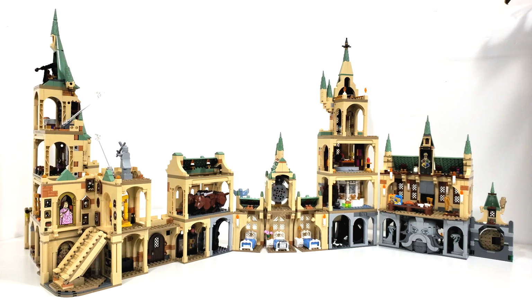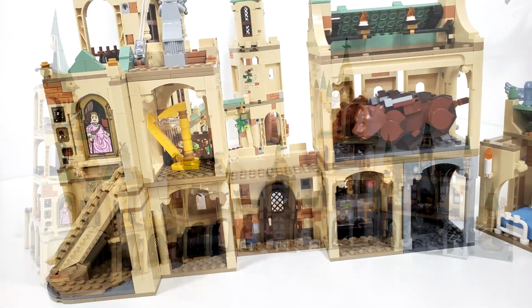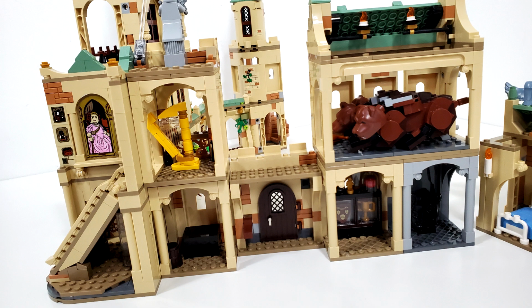So going over some of the major changes that I made, one thing that I'm really happy with is the fact that I was able to get Fluffy on a higher level, where we can have the Devil's Snare underneath the trap door, even though we don't get anything else that really goes with that particular area.